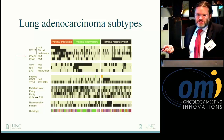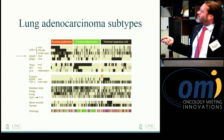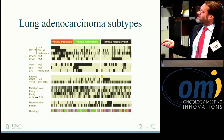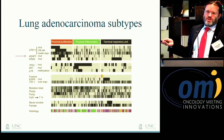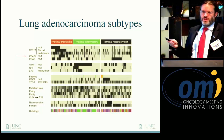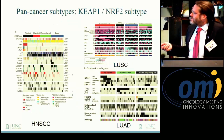This is from the TCGA lung adenocarcinoma paper. And so there's something interesting about the proximal proliferative, proximal inflammatory, and the terminal respiratory units. These are the molecular subtypes that we defined for lung adenocarcinoma. Well, it turns out that the proximal inflammatory and the proximal proliferative are actually equally proliferative. It's just that the proximal proliferative isn't inflammatory. And we argued for literally years about how to name all these things. So these are both proliferative, but absolutely no inflammation in this subtype.